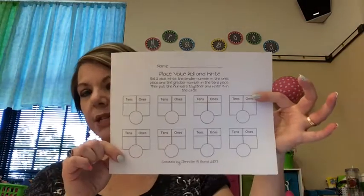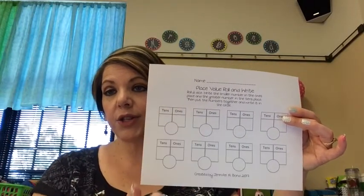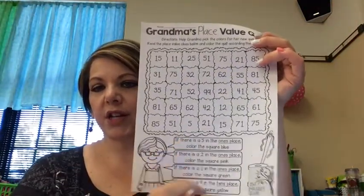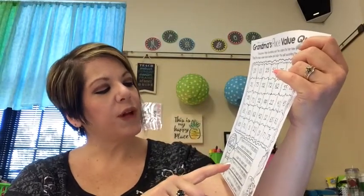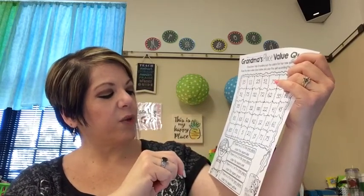Then we did, let me find it, it's in my pile here. Oh, for Pete's sakes. We did this, where we rolled 2 dice, wrote the numbers in the boxes, then put them together to make a 2-digit number. Then we did Grandma's Place Value Quilt, where they had to follow the directions, and it says, if there's a 5 in the ones place, color the square blue. There's a 2 in the ones place, color the square pink. There's a 1 in the ones place, color the square green. If there is a 9 in the tens place, color the square yellow.